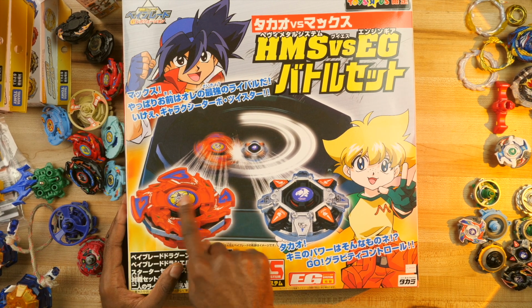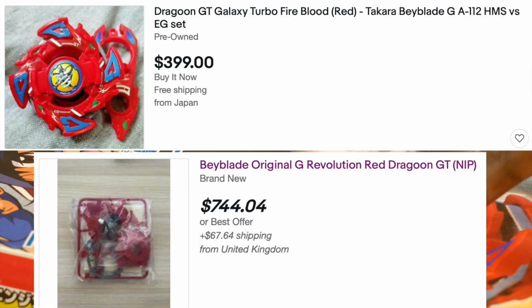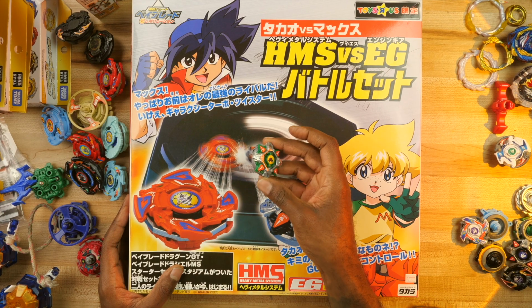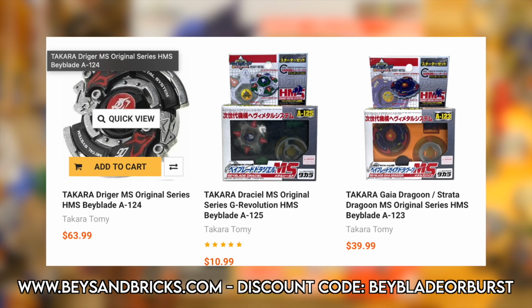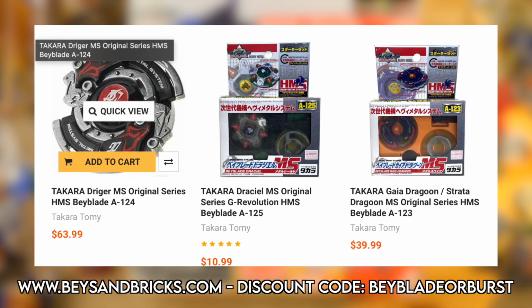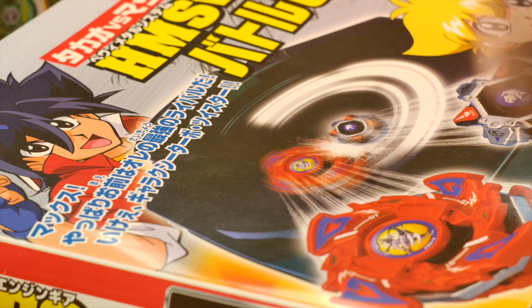And this thing right here, they sell this online for maybe $400 or $500. Drasil Black. I think this one goes for maybe about 60 to 100, but you can find the regular green version for like 10 bucks. Check out Beys and Bricks. They have this one along with some other hard metal system Beyblades between 10 and like 60 bucks. And then, okay, so we did that, we looked at that.